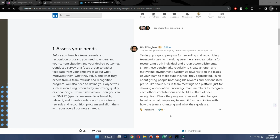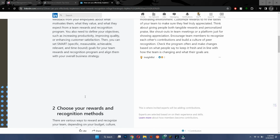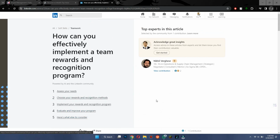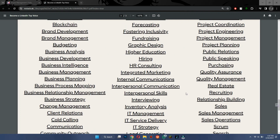I don't know how long on average this takes, but it can take about 1 month to achieve the top voice badge, so try and do 2 to 3 posts per day on the collaborative articles and at least 2 to 3 reactions. Currently, there is no limit to the number of top voice skills you can earn, and if you do have multiple skills, these will be combined into one top voice badge.